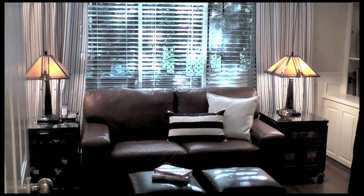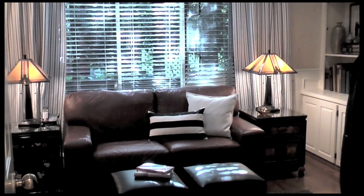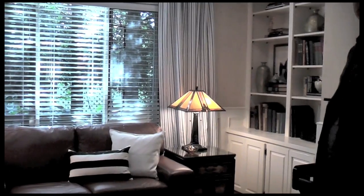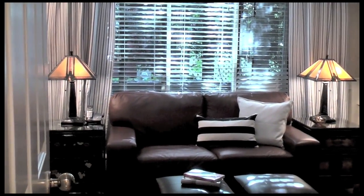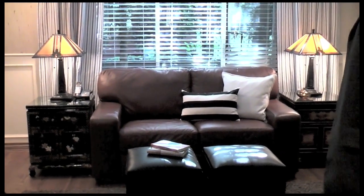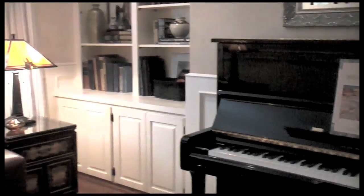So here we are in the den on the main floor. Gorgeous little room again with built-in bookcases and wainscoting around the room. Again, carrying through with the hardwood floors. Great area for piano, reading and enjoying, entertaining. Great little room on the main floor.